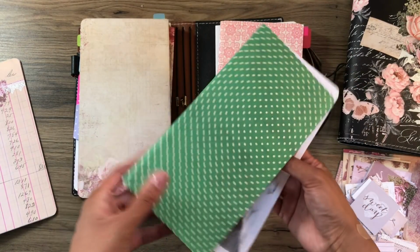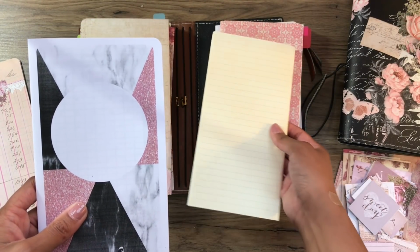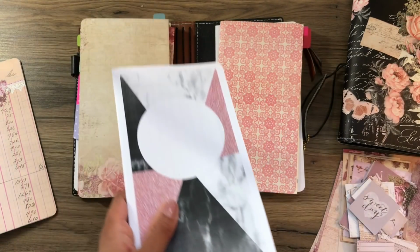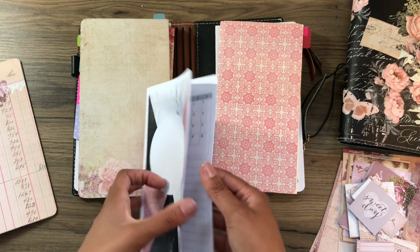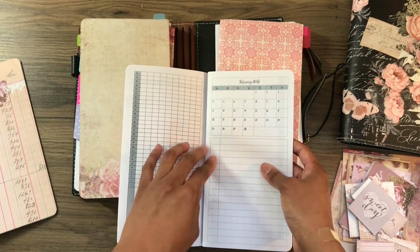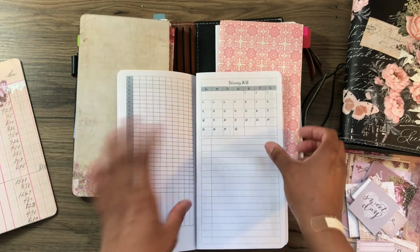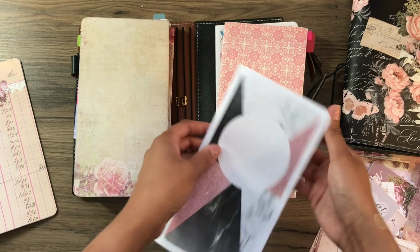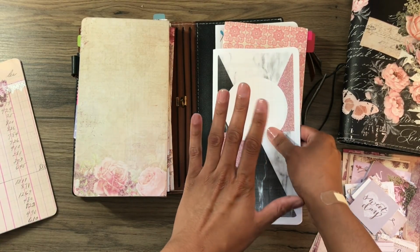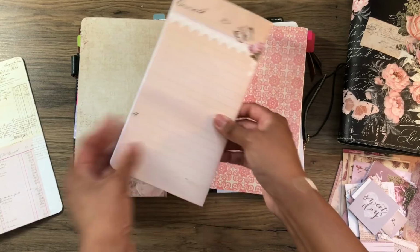Oh, hello. I'm so busy talking. So I had just a simple lined insert, and I don't need this in here. It would be nice, but I won't be able to fit it. So I am sticking, this is a tracker from Annie Plans. I think I showed this when I first used it. It has a little month up here, a list down here, and then a tracker on the opposite side. And this is what I use for my blog and YouTube stuff. I printed another one because I'm using it for something else, so I have 2 copies of it for completely different purposes.